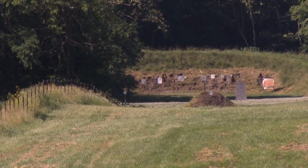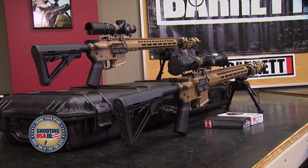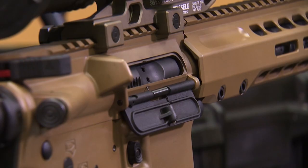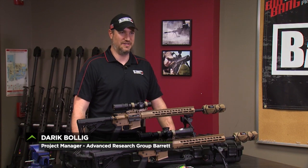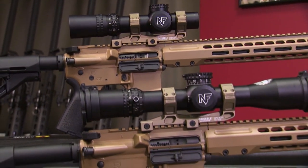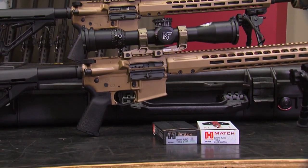But for semi-auto shooters, Derek and the engineering team at Barrett have a package that maximizes the accuracy, easily producing sub-MOA groups, even with cold bore. One of our mottos is good isn't good enough. You know, we always strive to make it better and stronger and faster and lighter. And the REC7 is a great example of that in this platform.